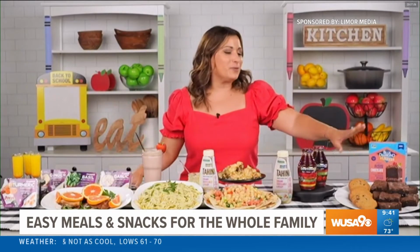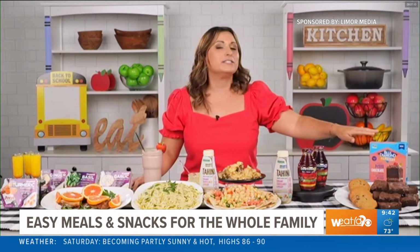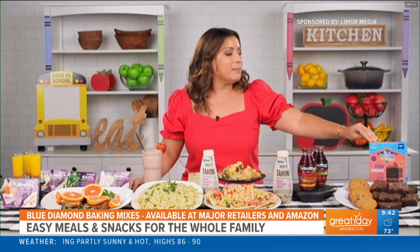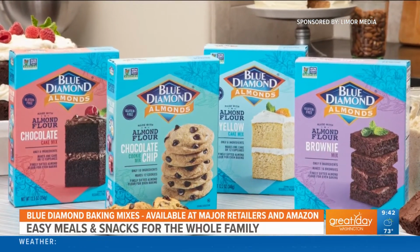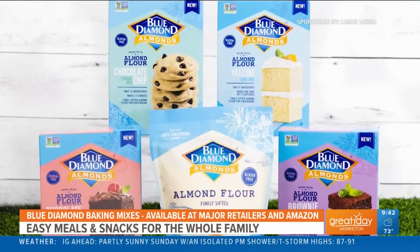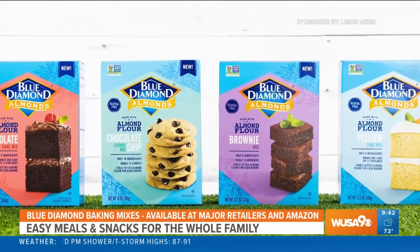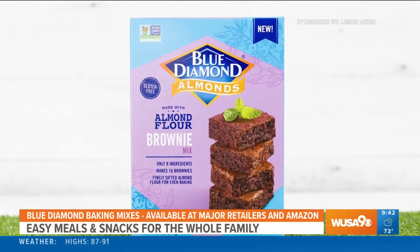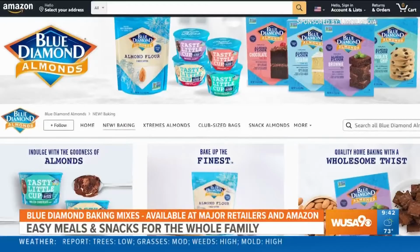Oh, yes. So again, dessert, one of my favorites. Right here in front of me, you see some brownies and some cookies, but these over here you're going to love because they're made with Blue Diamond's baking mixes. So Blue Diamond's almond-based baking mixes are a better for you plant-based baked treat that are keto-friendly, they're gluten-free, and it really is just the perfect treat for either your school lunches or an after-school snack. And I love, again, that they're gluten-free. They're made with almond flour.